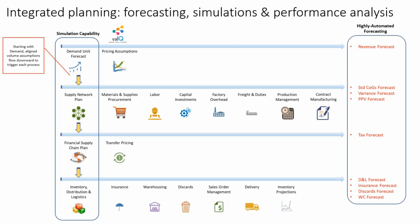And then last but not least, once you produce your materials, you need to manage the inventory that you've built, as well as distribute it, get it to the customer. So that's that vertical lane where the units are really the drivers of the financial outcomes. The financial outcomes are the horizontal swim lanes, where the various financial assumptions are applied to those volumes to arrive at what you see in the far right in red, which is the various forecasts and analysis that naturally occur through this cycle.